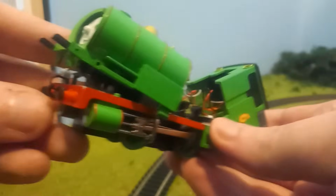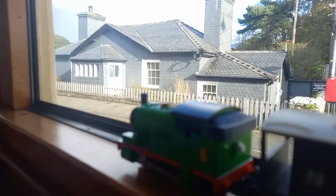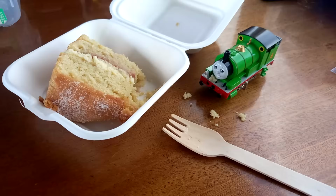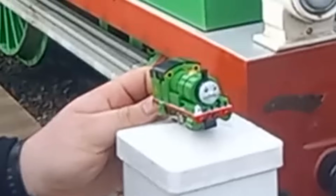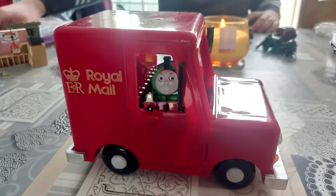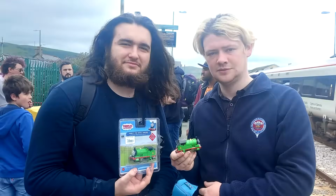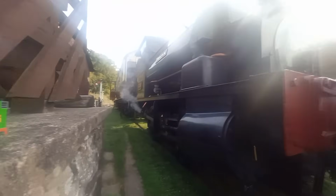Oh, yeah. Percy's kind of in pieces right now. This Percy has had quite the story to tell. It was at the Festiniog Railway. It was then at the Dean Forest Railway where it met Trojan, which is cool since they look alike. It was at Thomasland. It was at the Irish Boys meeting in Wexford. Then it was at another meeting, and then it even made it back to Audrey. But despite travelling so far, ironically, this Percy has never actually worked.